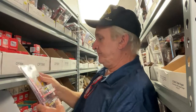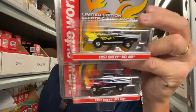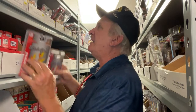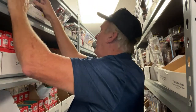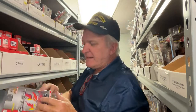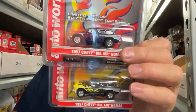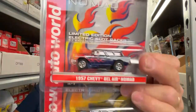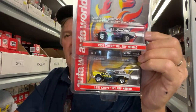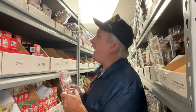So next thing we have is CP7817 and 7819, and that is the 57 Bel Airs. These are low quantities. We're telling you low quantities, okay? CP7818 and 7819, black and the blurple. Then you have 7819 and 7820, and these are the 57 Nomads. Now, some people say they're 55s or 56s, but these are the 57 Nomads, the blurples and the black and the white. And these are CP7819 and 7820.